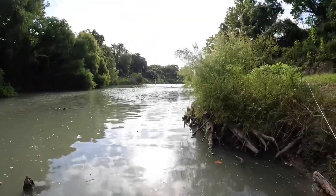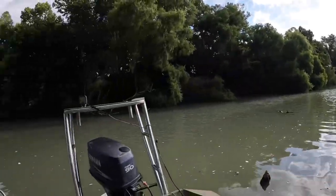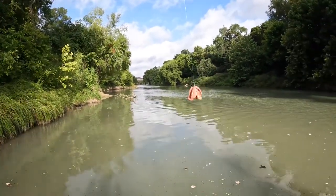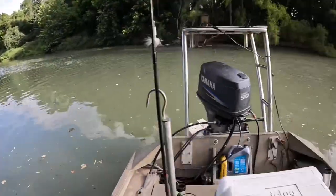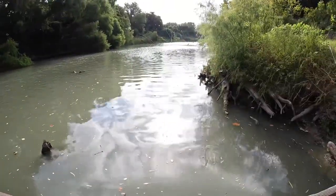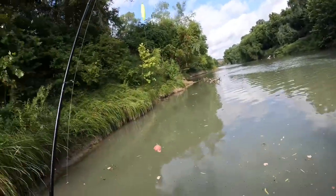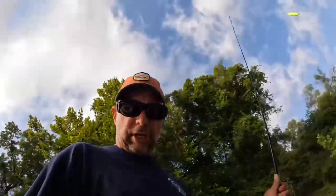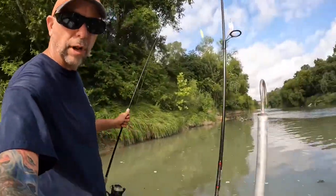All right, guys, we're down here at the Guadalupe River. It's a beautiful morning. It's about 9 a.m. We're just gonna fish with some chicken liver around all these laydowns. There's logs, sticks everywhere. And let's make our first cast. Let's get it out there. We're gonna also throw around with a lure while we wait for the chicken liver to either work or not work.